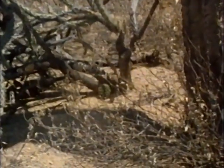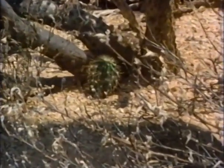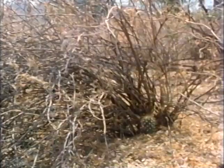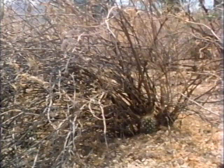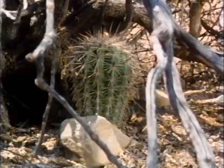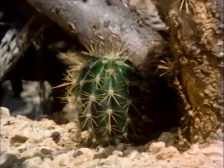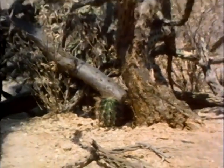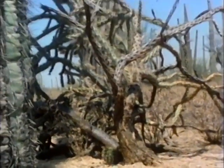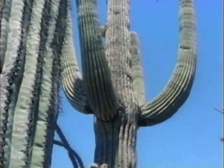Those few saguaro seeds, lucky enough to have been deposited under a protective nurse plant, may now begin to grow. Shielded from temperature extremes and hungry animals, the tiny cactus grows very slowly. After 2 years, it may be only a quarter of an inch in diameter. A 9-year-old plant like this may reach just 6 inches in height. These are the perilous years for the saguaro. Out of the millions of seeds produced, only a precious sheltered few survive to outgrow and replace their nurse plants.